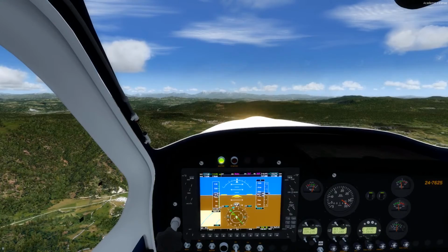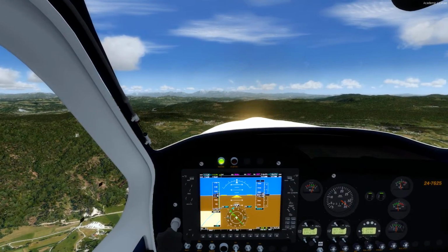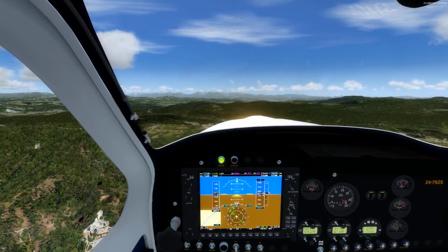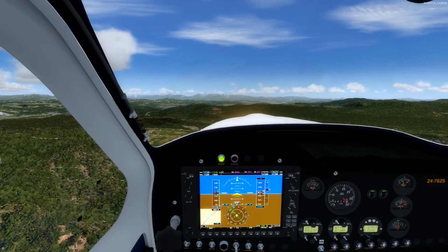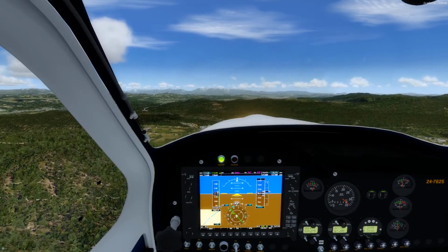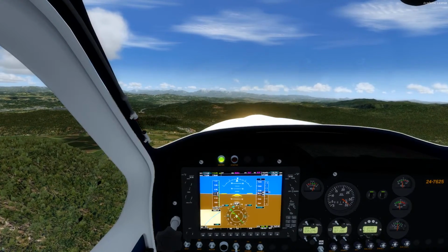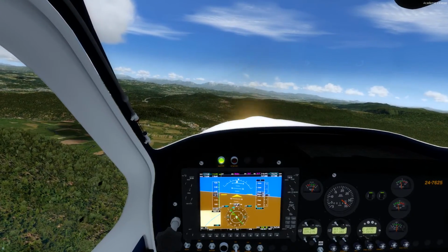We are right now overflying the city of Laze and then continuing to Ljubljana. Sierra 5 Papa Golf Papa overhead Laze. Next is Sierra 1. Sierra Golf Papa, roger, report overhead Sierra 1 at 3000 feet. We report Sierra 1 at 3000 feet, Sierra Golf Papa.